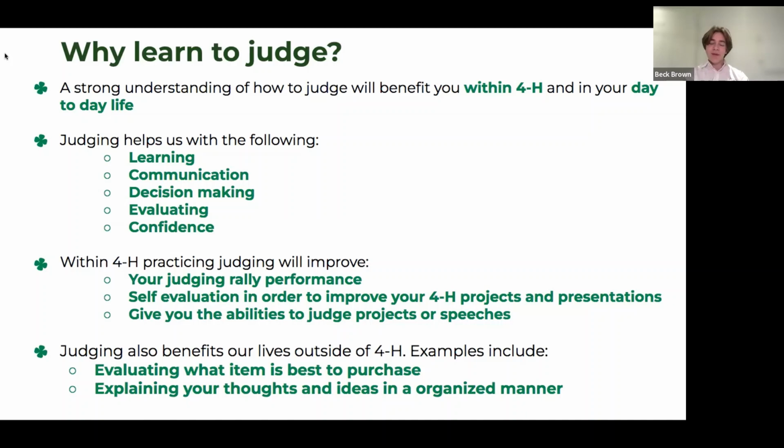Many members, maybe not in this meeting, but I know many members such as Mischa and myself, are getting a little bit older now. And once you get a little bit older and you grow out of 4-H, it's really good to give back to 4-H. A really good way to do that is to volunteer to judge a public speaking event, projects within your club, various different things. And judging animals and items will give you the skills you need to judge these projects or speeches that you may want to do in the future.